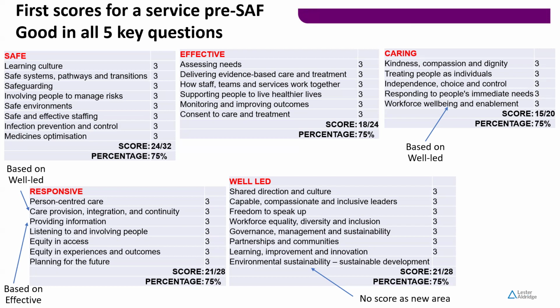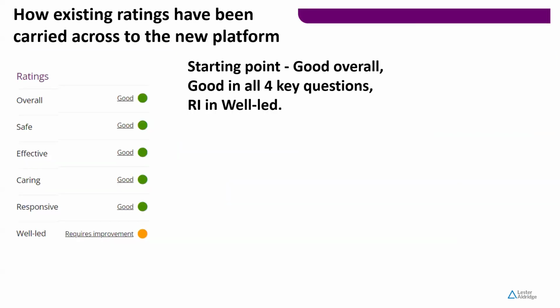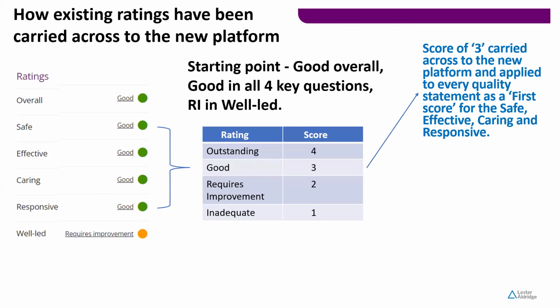Now, if you are a good overall under the old domains, that doesn't really mean anything to you because everything just slots in. So the 3 just goes from one place to the other. And so you therefore get good overall. However, what if it's a scenario where you were good in all 4 key questions, but actually you were an RI in well-led? So what does that mean? Well, it means that everything that was a 3, so was a good, transfers across to those new characteristics. And that in terms of anything that was under well-led would now drag across to be a 2.